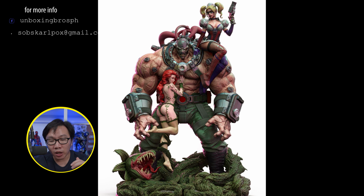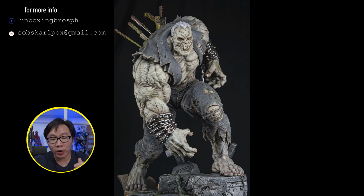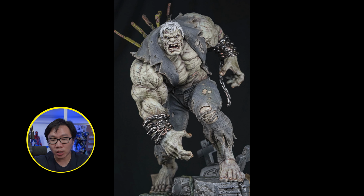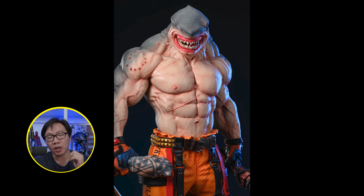So we have this Bane diorama with Harley Quinn and Poison Ivy. Next is we have Grundy, and this is already the prototype you're looking at. And lastly on the pack is we have King Shark, and this is also its prototype.